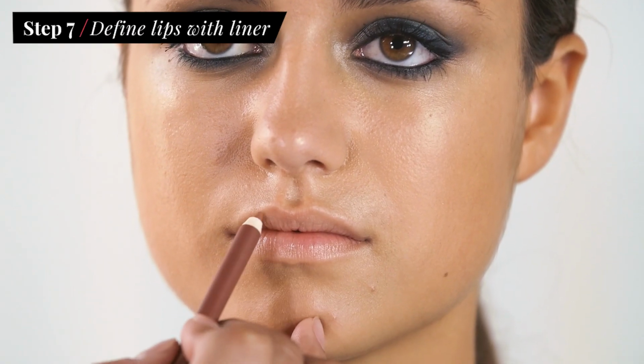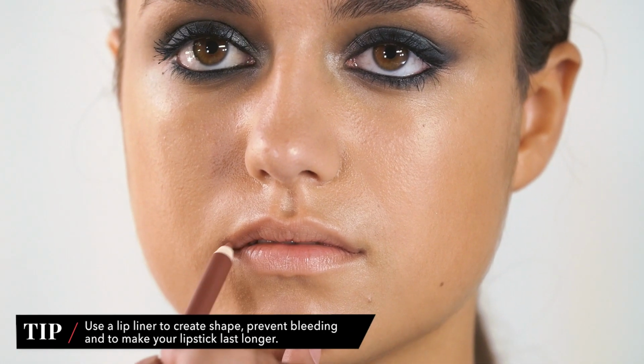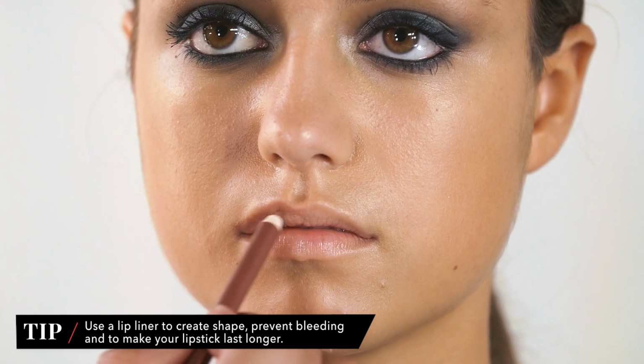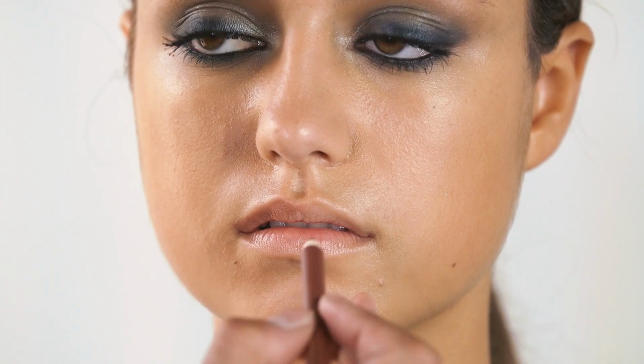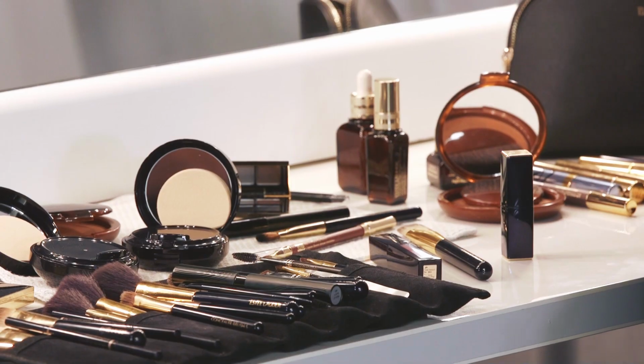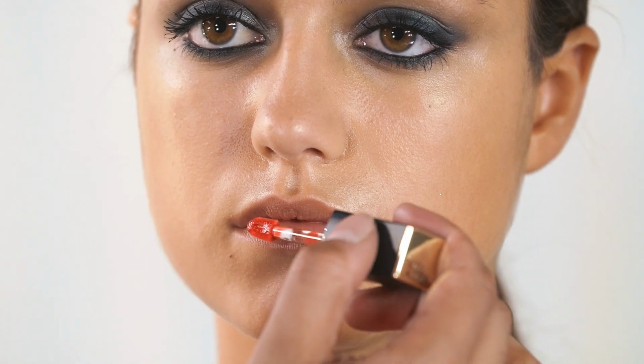Okay, so now Victor's created this knockout eye look, and now it's time to move on to the lips. So Victor, what's the first step with lips? First step is lip liner. I usually do a lip liner closest to the lip color. This really allows me to shape the lip as I want versus using something that's the same color as the lipstick. I feel like this is a more natural way to line the lip. So once we have defined the lip, we can take our lip potion in Lethal Red and start building that.